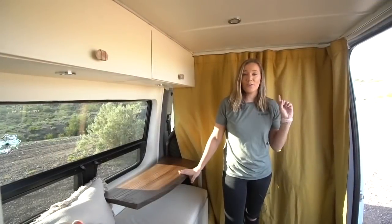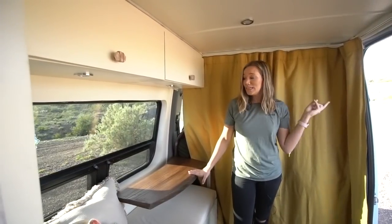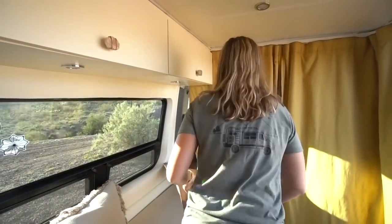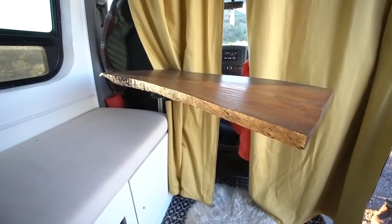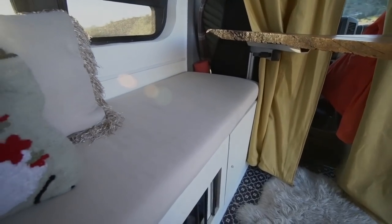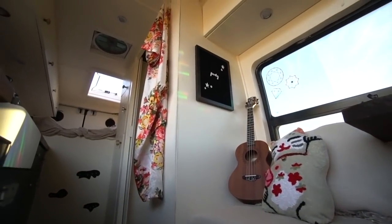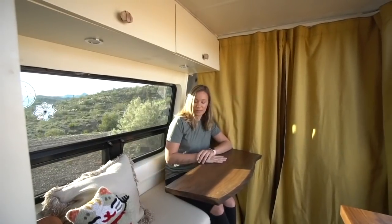For work, we run a creative studio on the road where we brand and do websites for people, so we needed an office space in this van. It was super important. So we put this bench here with a swivel table so that it was easy for us to work on projects and get things done. The only thing about this is that we can only fit one person here at a time, so a lot of the times I'll work from bed because I like to work in bed for some reason, which is not good for my back. But yeah, we really like this setup.